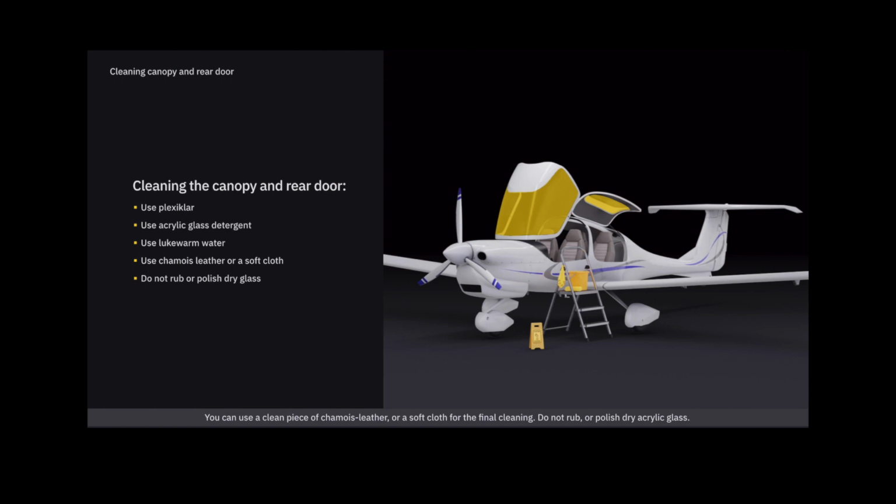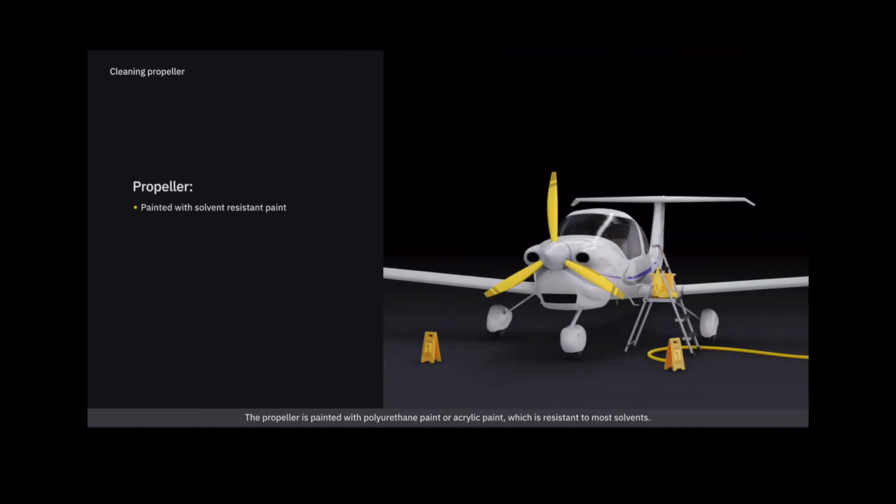The propeller is painted with polyurethane paint or acrylic paint, which is resistant to most solvents. Additionally, you can treat the blades with commercial automotive cleaning agents or preservatives. Avoid the penetration of moisture into the wooden core, as this could damage the propeller. If you have any doubts regarding the state of the propeller, consult an appropriately rated inspector. In case any damage or propeller malfunctions occur, an inspection must be carried out by authorized personnel.